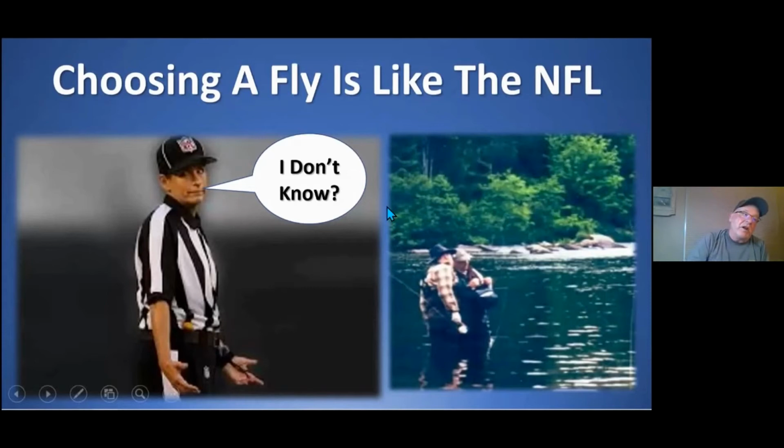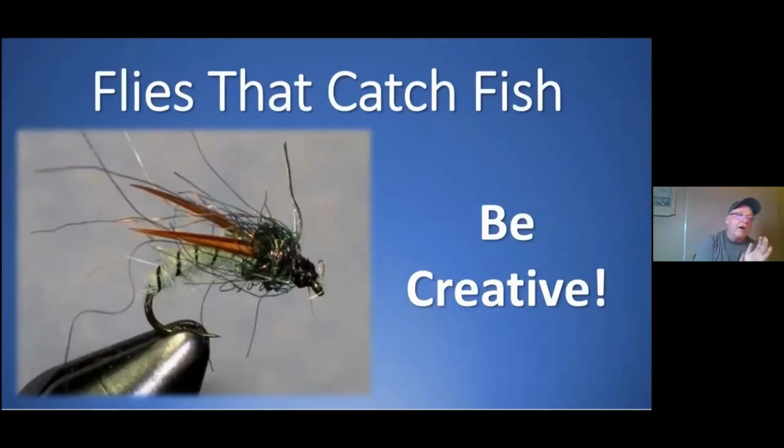I change up flies. If I don't get any action in 20 minutes, I'm changing up and I'm changing up. You know, the one thing about tying flies, and Gary knows this too, you want to be creative. You want to show them something different. If 50 guys were fishing there that week and they were all using a pheasant tail, show them something different. Tie flies and get creative.